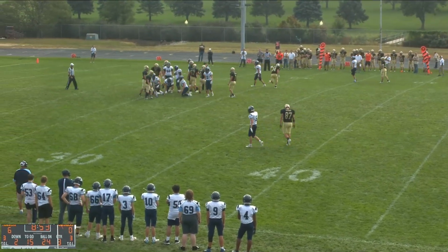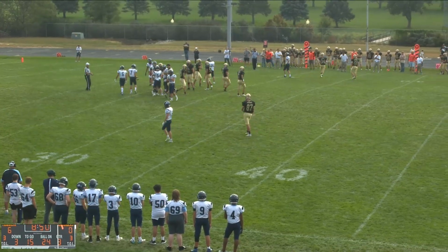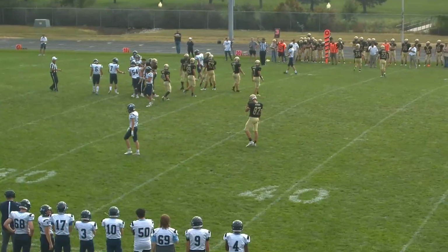Ball carried by number 7, Grayson Pratt. Tackle by number 55. Out of the play, it'll be 2nd and 15. Ball up to 24.